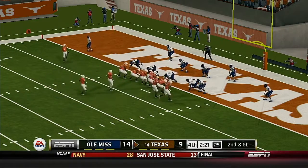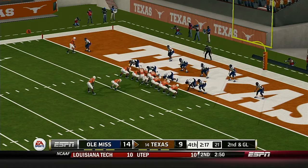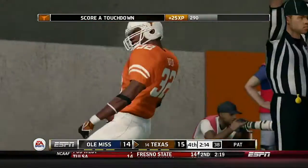Mike. Watch Mike. Watch Mike. You ain't doing nothing today. Ready. Hot. Flag 68. Touchdown, and they take the lead.